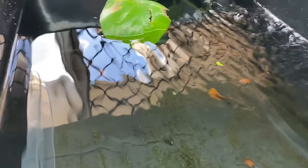The ones with the shorter tails are females. You mean that one, like these ones? Oh, that one, yeah, that's correct. This is a female. And there will be some babies in there as well that I didn't take out. That male is so nice though.